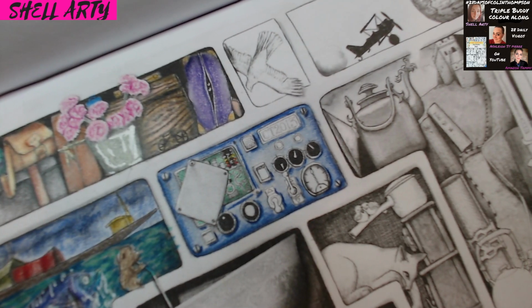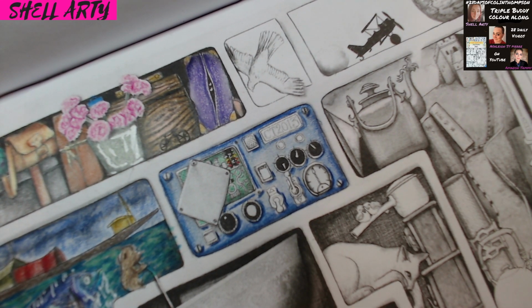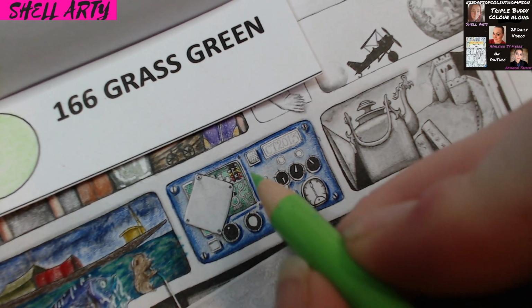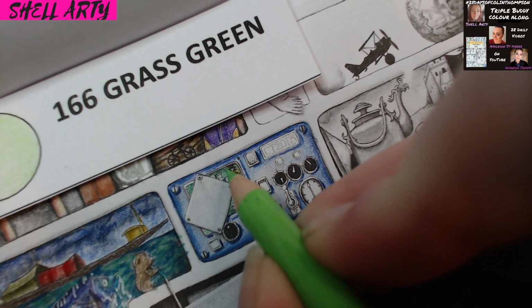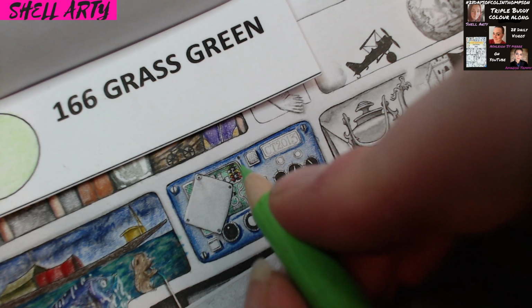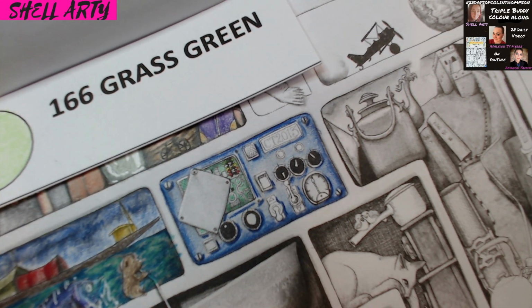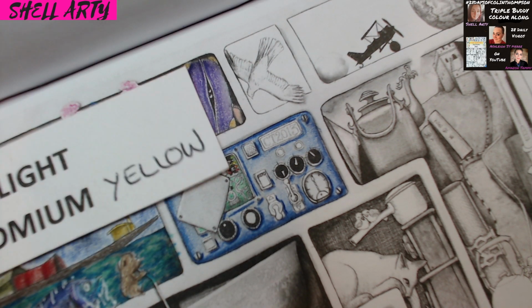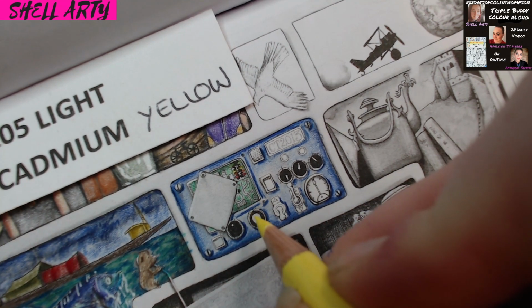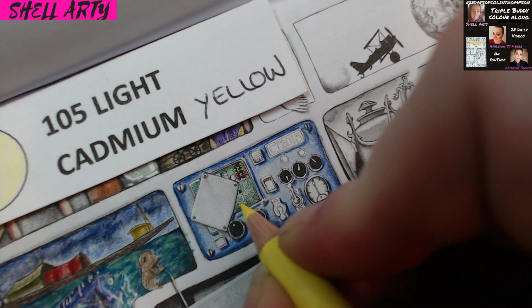And then, oh sorry, I keep hitting the camera. It'll make you all sick with wobble. Let me just check I got this right. Yeah, grass green for the very top one. Hopefully you can see it. And I do apologise to anyone colouring along. You'll be like, Shell, why on earth did you attempt such a small little thing? So back with light cadmium yellow. And this little switch here is going to be yellow.